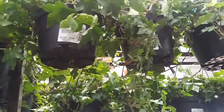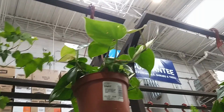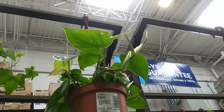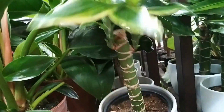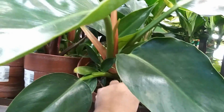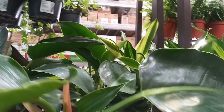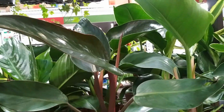And some ivies up above. I've never been one for ivies. They have a heartleaf philodendron here. This was the only one that they had. This philodendron here, as I knock over this Dracaena, I'm not sure what it is. Friends, if you know, please let me know down in the comments. And it was $14.98. It just says premium philodendron. Like, how am I supposed to know that?